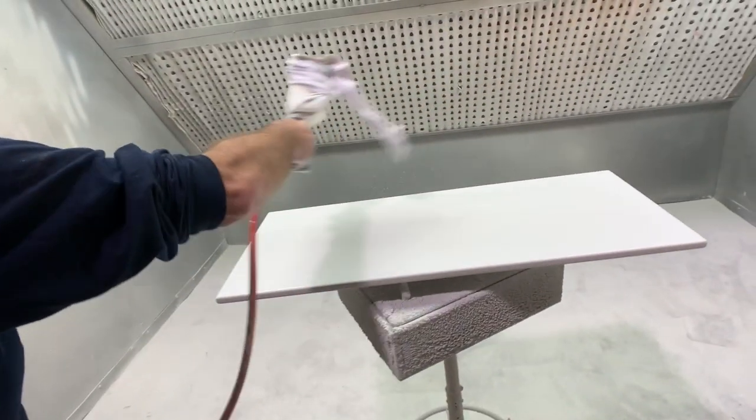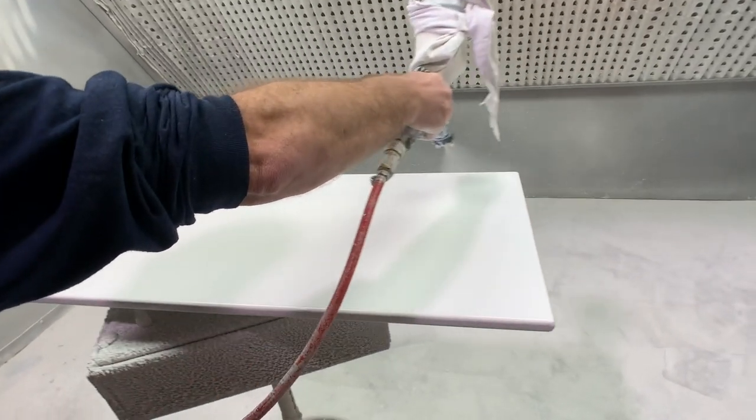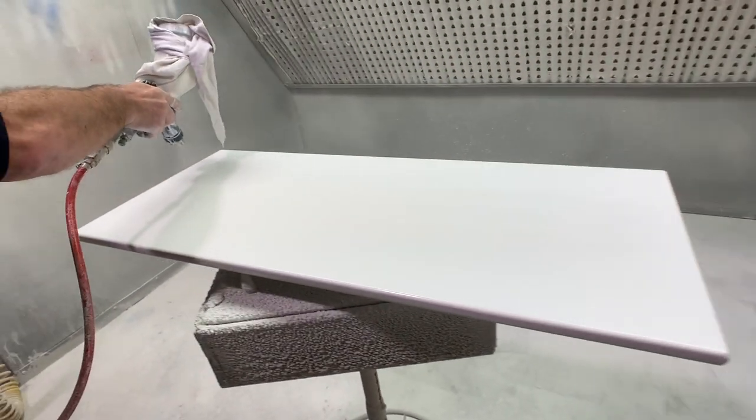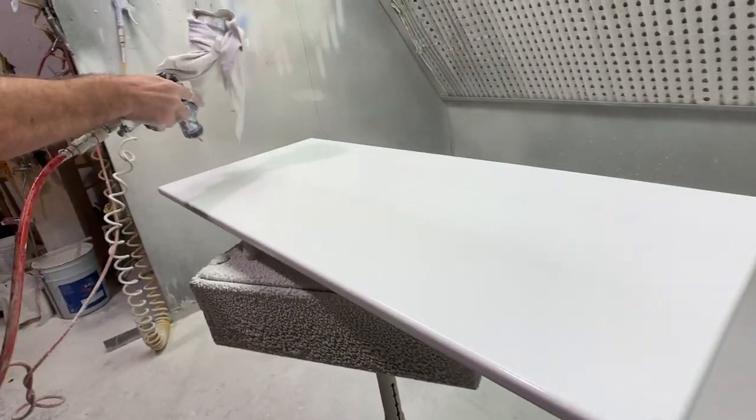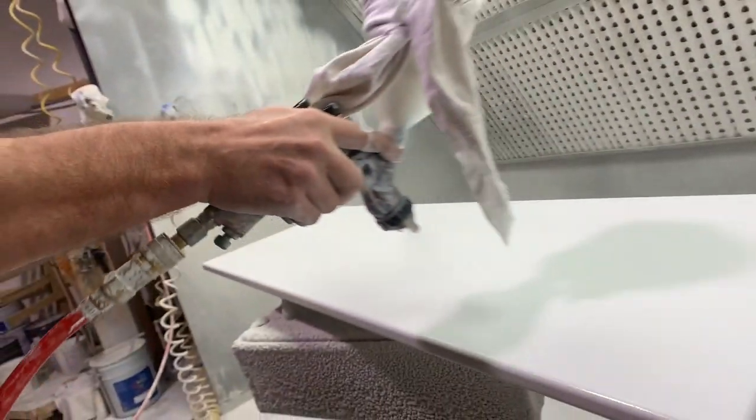So yesterday they primed the pieces, now this is the final paint coat. Yeah, one or two coats of paint. The first coat, we'll get rid of all the blemishes on the second coat.